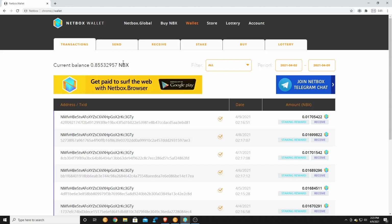What happens if this token just explodes out of nowhere? Well, I'm holding 50 of them at the moment. Hopefully I can earn a couple thousand before that happens, but if not, then I'm just going to start to earn some passive income right now by staking with this browser, guys. And all you have to do is just use it.